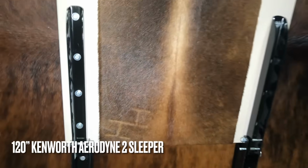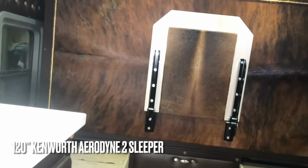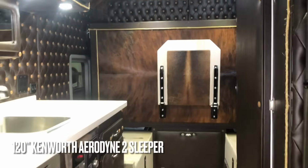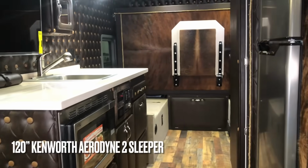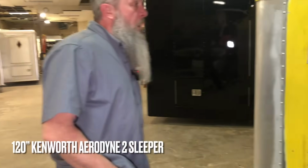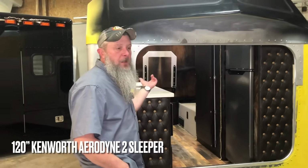Oh, yeah. But yeah, it works just like all the rest of them. You lower the table down, sit at your cushions. If you want to go to bed, you flip the whole bed down. Your bed's made and ready to go. And when will this be ready to actually... It's going to go get some paint work done to it, and then it'll get mounted sometime in January.